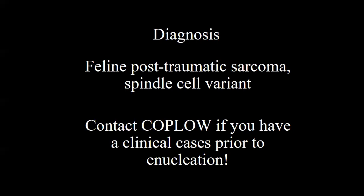And then here at Coplow, we've actually got a project going on where if you see any of these cases of post-traumatic sarcoma, or think you have a case and are looking to enucleate, we would love to have fresh tissue from these cases. So if you could reach out and talk to us beforehand, we will ship you materials that would be needed to collect the globe, because we wanted some frozen tissue samples as well as fixed tissue samples. And we have a whole protocol and would love to talk to you about that. And we will evaluate your case at no charge if you help us with this.